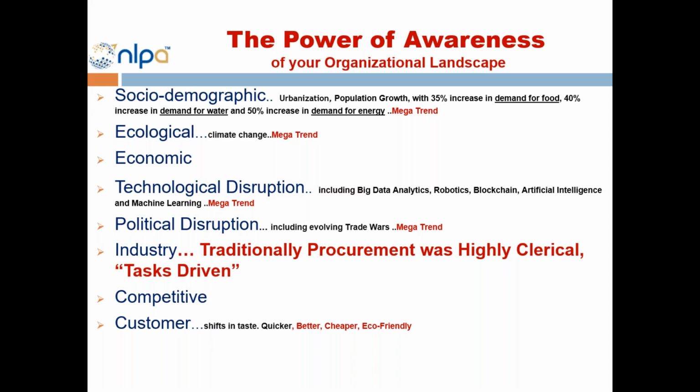So as far as socio-demographics is concerned, we see some mega trends in that dimension in many areas across the globe, many of the continents. We see a strong shift of urbanization and population growth, an intense demand for energy and for water. So this is a mega trend. And I know there's a difference of opinion on climate change. Some consider it a mega trend that has significant ecological impacts.